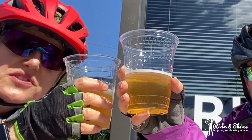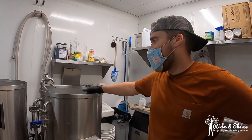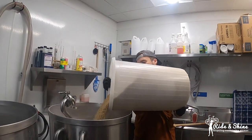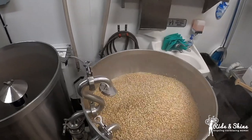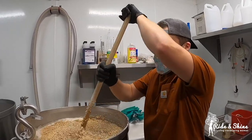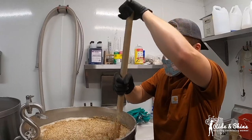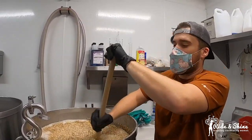It's well worth a stop. Today, we are brewing a Belgian triple. Perfect for Oktoberfest. What we're doing is adding our crushed grain to a very specific volume of water at a specific temperature. This converts all of the starches to sugars. Eventually, the yeast will eat that sugar and create alcohol.